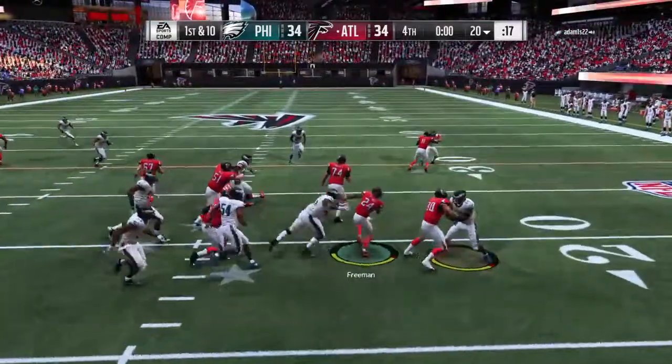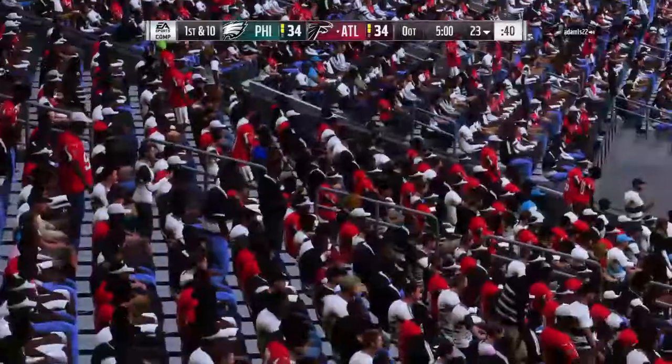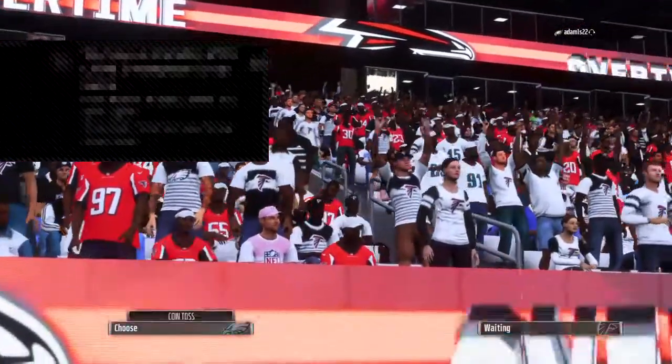This is Freeman on 1st and 10. And he'll take this Overtime. I get the ball first, I'm gonna win this. Yes, I get it first. He's over for him. He's over for him.